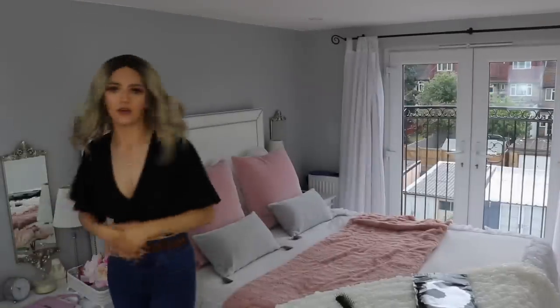Let's try this one on. Oh my gosh. Oh my gosh. I love it. Wow. I think this might be my favourite short wig. Okay, I haven't cut the lace off, obviously. But I can't believe how natural this looks. I have blonde hair. I think I should go blonde. I really like it.